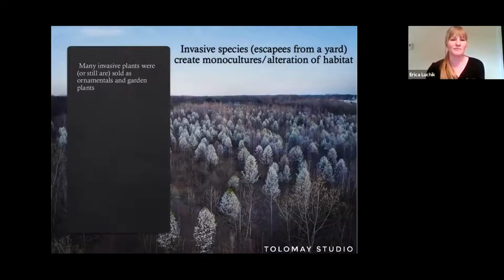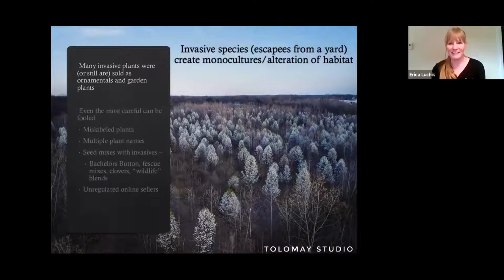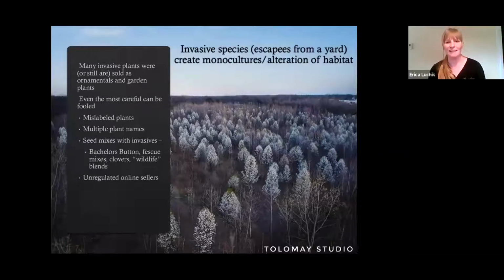So when you're buying plants, it can be a little tricky. You have to be careful, and I'll be honest, you can be an expert and know these plants and they still might be mislabeled. They have multiple plant names, multiple common names, and then with seed mixes, it might say, oh, this is a wildlife blend, great for your native wildlife. But who knows where those seeds are coming from? They could be coming from Europe, so they're technically not native to the US.